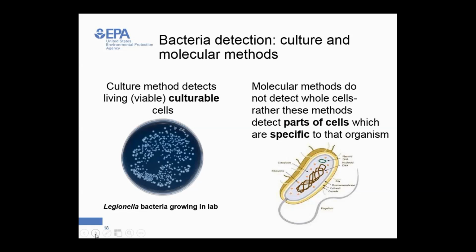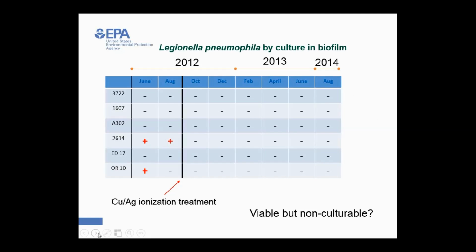If people are doing your microbiology testing for you, you really need to ask them how they're giving you those results. There are molecular methods that are also available. These methods detect parts of cells, so they're not actually detecting the whole cell, and they would detect live cells, both viable and culturable cells, but also dead cells. So you have to understand what methods you're using and make sure you understand what the limitations are.